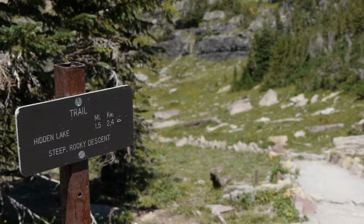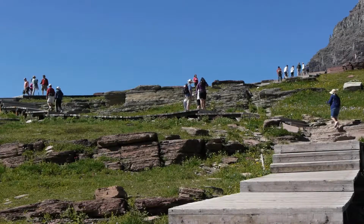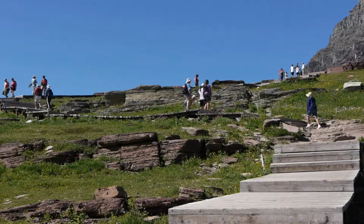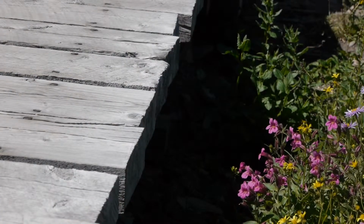Hikers can continue another 1.5 miles down a steep trail to the lake where Bearhat Mountain rises above on the far side. Please remain on the boardwalk and trail. A careless human step will leave a huge impact to plants in this fragile environment.